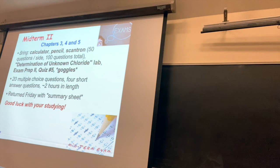When you come to your recitation and start taking the exam, there are 3 things that are really important to bring. The lab we did this week, the unknown chloride lab, bring that along so you can turn it in. Exam prep 2 is a worksheet in the companion, right after problem set 5 and before problem set 6. Like exam prep 1, it has about 5 questions. Each question has the answer, and your goal is just to show how you go from the question to the answer. So show your work, all right? I'm happy to help on that. The exam prep will also be online.